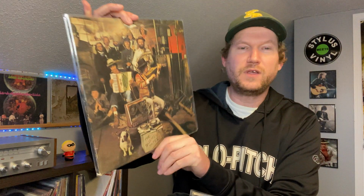And number 18, I Could Walk Into the Cover. So the cover of the album, if you could walk into that cover and enter that room or that space or be with those people, what would it be? I took a look through my collection, pondered this one for a little bit. Ultimately, I ended up going with The Basement Tapes. This is Bob Dylan and the Band.